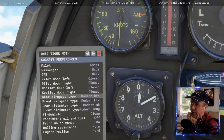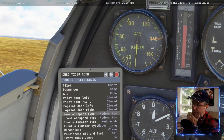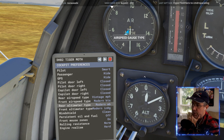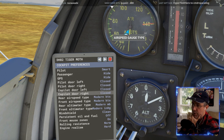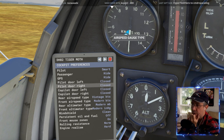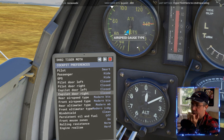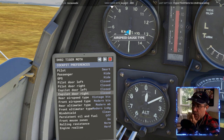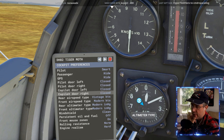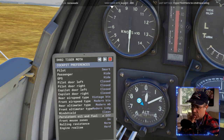Altimeter type, that's right over there. You can actually click on the altimeter itself to change it. And then you can see modern inches of mercury, or modern, oh, this is the airspeed, sorry. Okay, the airspeed is their vintage miles per hour, and both for front and rear, because there's two seats. Modern knot, vintage knot. That's a nice touch there, three different gauges. The altitude as well is the vintage height, modern inches of mercury and modern, I think that stands for pressure, not sure.